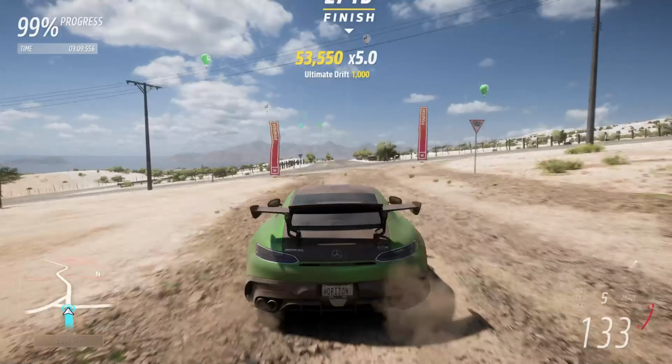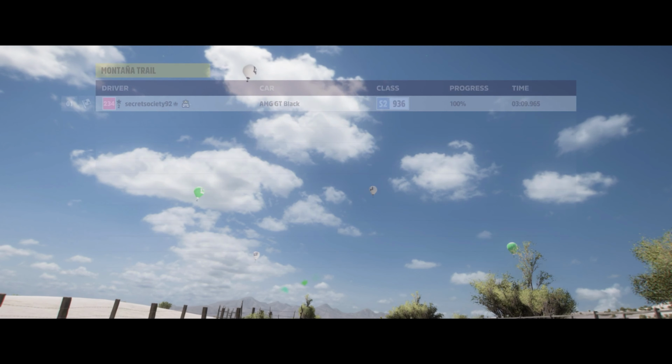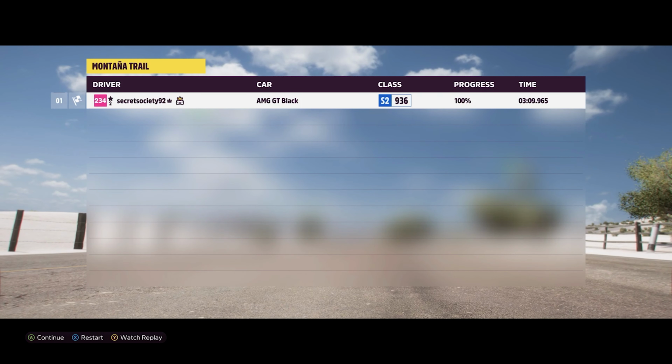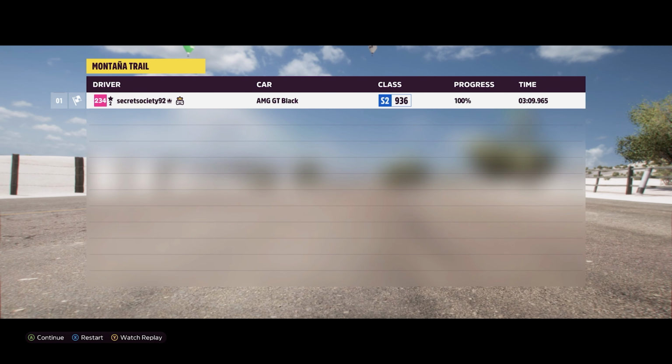Sharpish around that last corner, and we've got a new champion. Despite some issues there, it was 3 minutes 9 seconds .965, so the Pagani Huayra R was not at the top of the leaderboard for very long at all, only a few episodes, and we've got our first car under the 3 minute 10 mark. That was ridiculously quick.